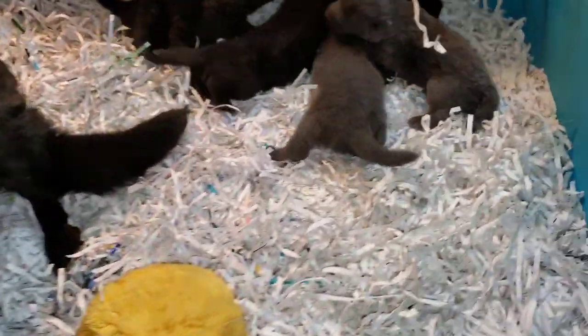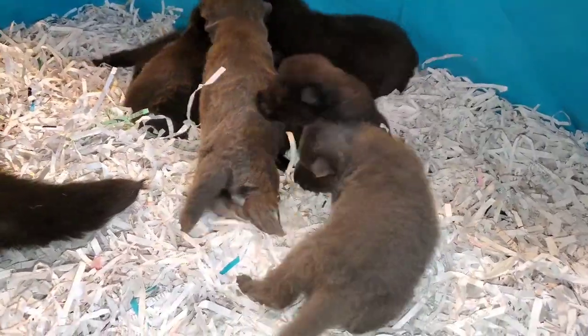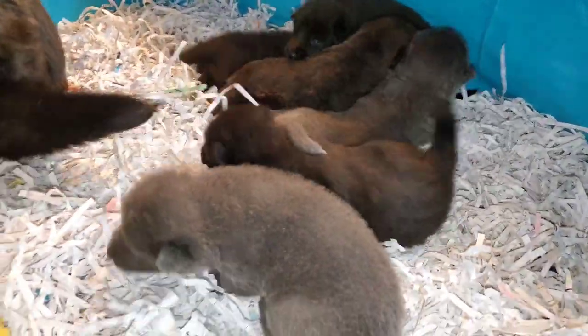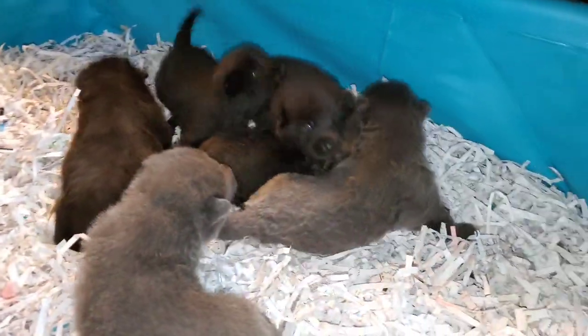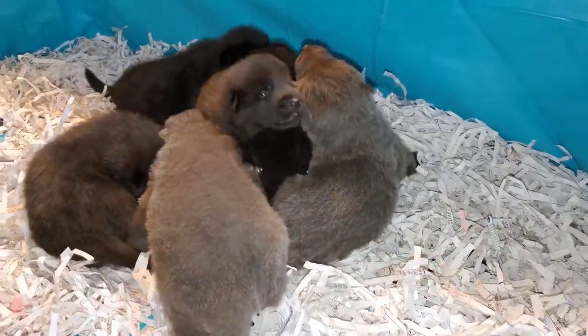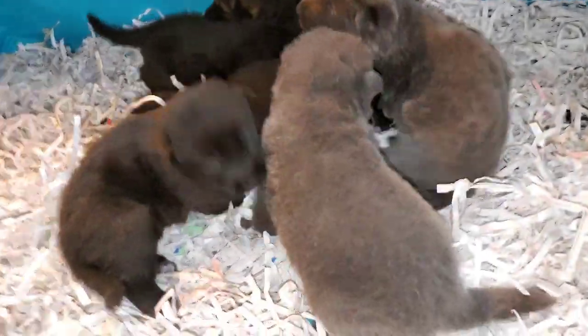Of course, I'm fetching a puppy, so Mom says I want to get pet. See, they're all getting around good, moving around. Coats are all getting longer. They're looking good. Like to be pet now.